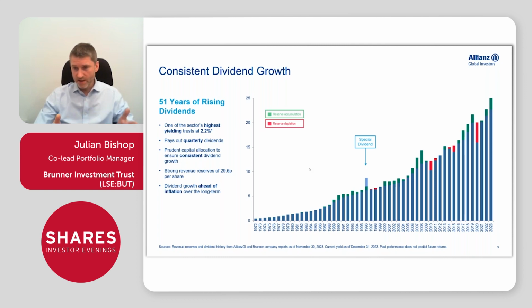At the moment, we have a reserve which is equivalent to over 1 year's dividends. So if there is a rainy day in the future, we can continue to pay out that dividend to you. We pay quarterly, and we have one of the higher yields in the global equity universe at 2.2%. Worth noting that that's a relatively low number compared to, for example, UK income funds.